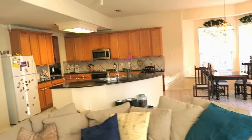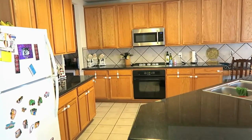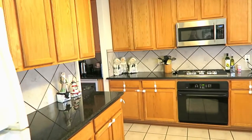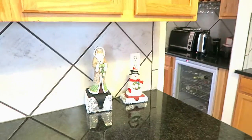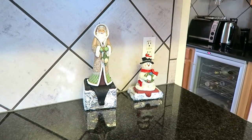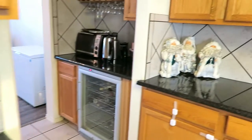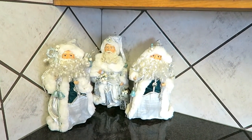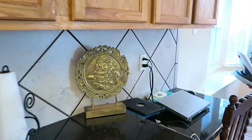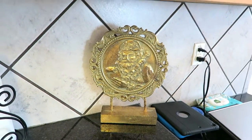Then you go over here into the kitchen. I just did really simple because I don't like a lot of things on my countertops. But here are actually some of the stocking holders that I was mentioning that didn't go on that mantle anymore. So I just wrapped up some tea boxes and put them on there. I've got my three Santas in the corner. These are pieces that I got inherited from my aunt. And then just over here is a gold medallion with Santa on it.